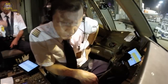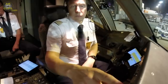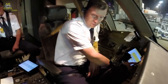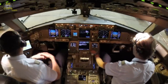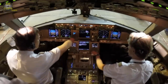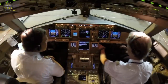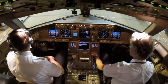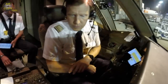Very good. Next frequency 1016. All right. I'll do a printout and then I'll enter the performance data. So we've got a flap 5 takeoff. Takeoff 248. And it says 87.1 to 86.6. That's fine. All right. So flaps 5 takeoff. Nippon Cargo 229 taxi to Hotel One Gateway.